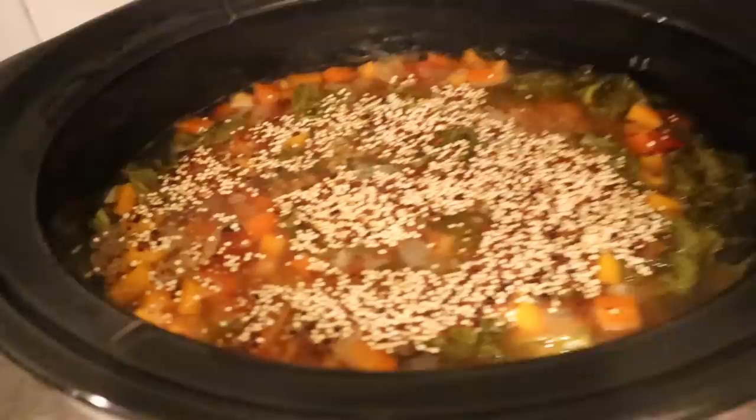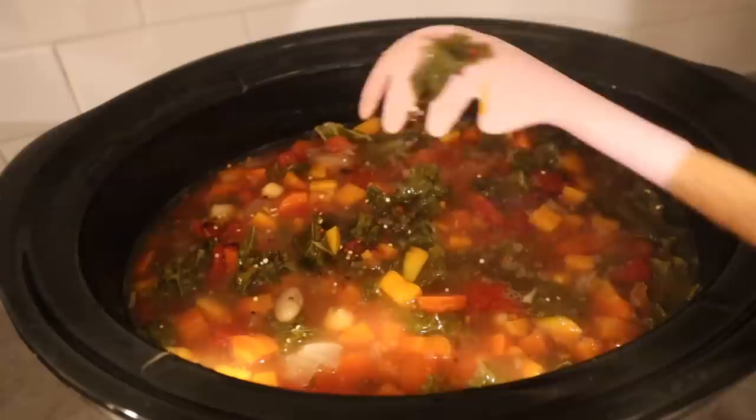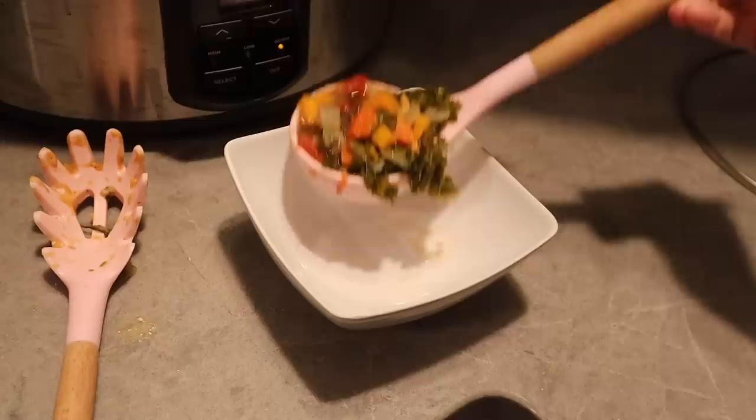Quinoa is actually one of my favorite things to make and to eat. I like to add it to eggs. You can add it to everything once it's cooked. It's one of those ingredients that people are scared of when they shouldn't be. Some people want to call it quinoa. That's fine. We all got to start somewhere.